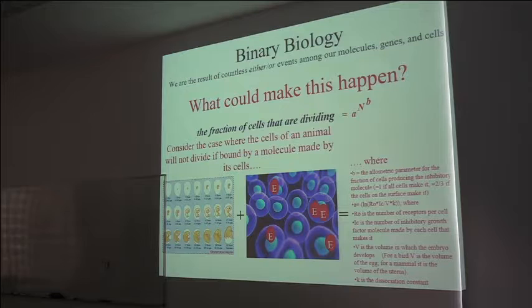B has all of the geometry. So if every cell makes an inhibitory growth factor molecule, B is one. But if they're only made by the cells on the surface, B is two-thirds, there's a whole math for that. So this suggests that that may be the reason why we grow by this equation is because simply the discrete allocation of molecules among cells can cause an organism to grow by a curve of this type.